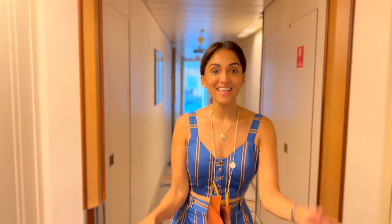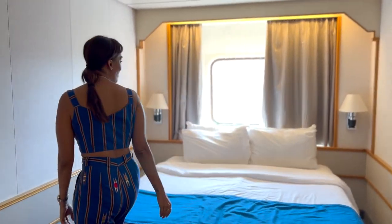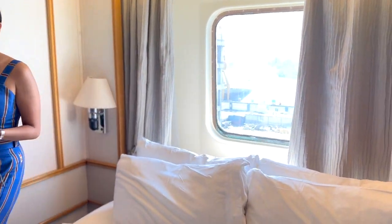Cordelia Cruises, and I'm gonna show you guys one of our rooms. Come with me. So this is one of their biggest rooms. As you guys can see, it is really spacious, and we're gonna have a beautiful view over here.